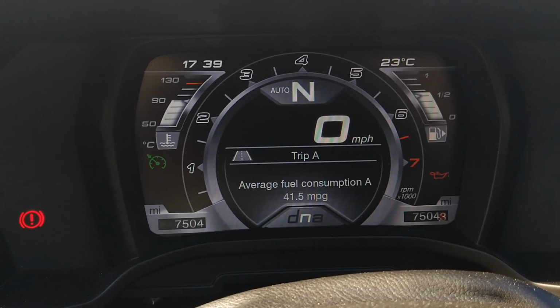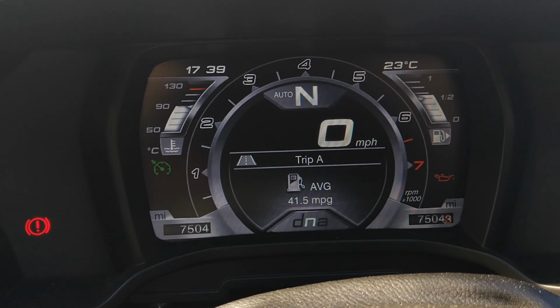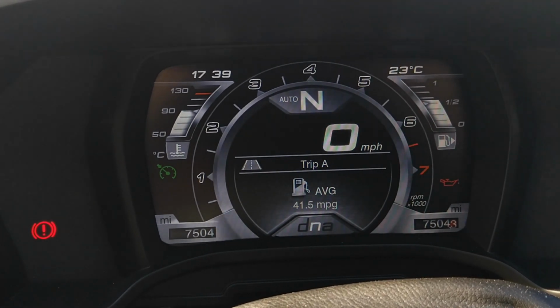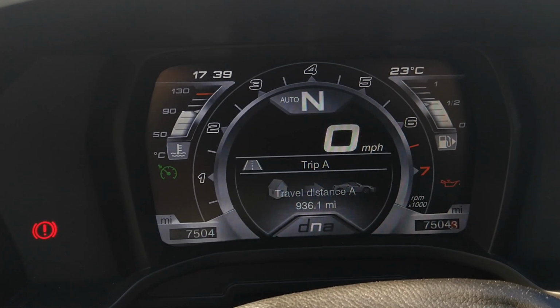Here's the interesting one. So average fuel consumption is 41.5 mpg. I mean, that's just phenomenal when you consider that that average fuel consumption includes all of the distance I've travelled so far, including going over mountains, driving across the top of the Pennines with all the stop-start and hard acceleration, etc. That's astounding.